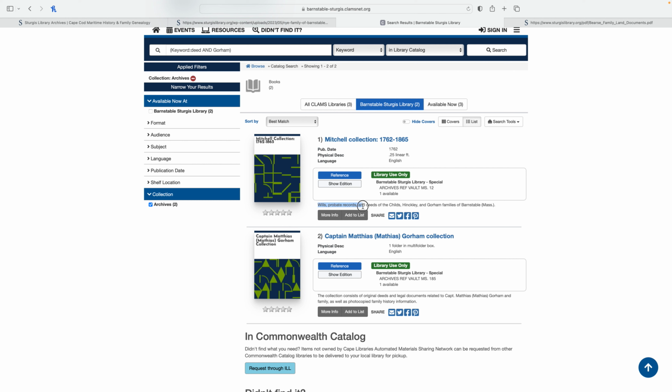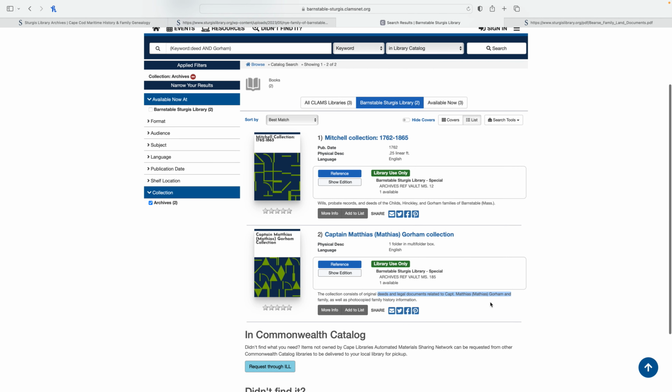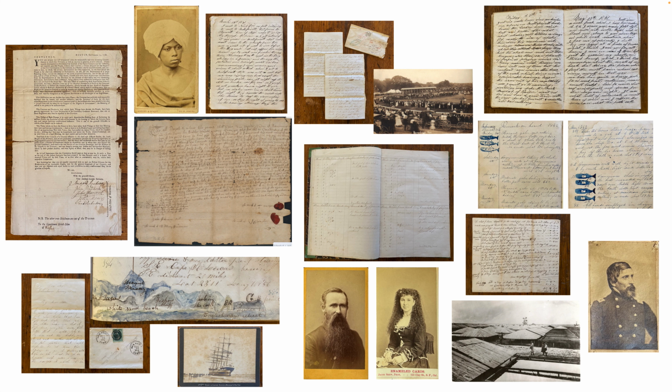We'll see here, wills, probate records, and deeds of the Childs, Hinckley, and Gorham families of Barnstable, and this one has deeds and legal documents related to Captain Matthias Gorham. So that's a way of searching for two items at once using that AND operator. So those are a few of the ways you can use our library website to search through the archives and locate material that you are interested in viewing.